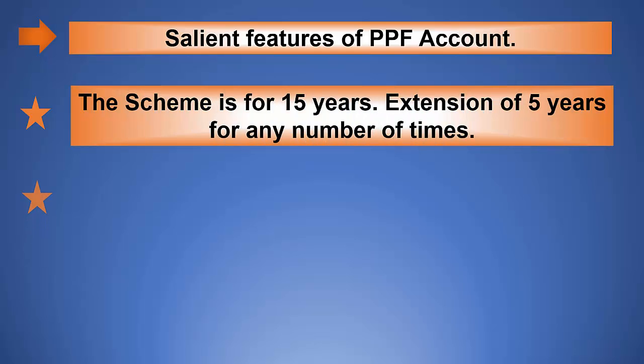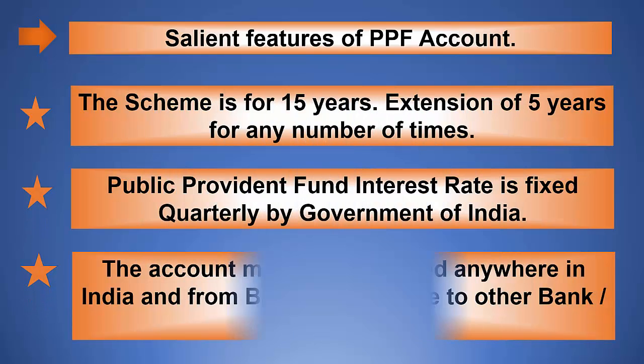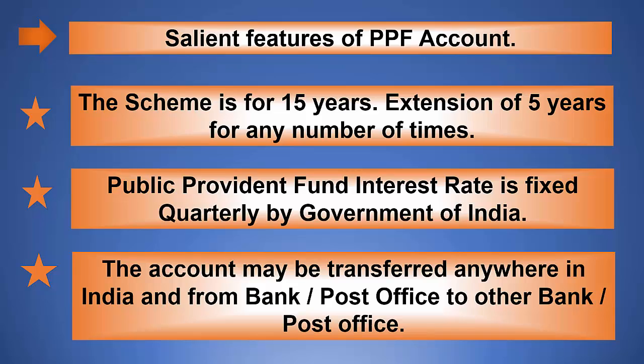Salient features of PPF account. The scheme is for 15 years, with extension of 5 years for any number of times. Public Provident Fund interest rate is fixed quarterly by the Government of India. The account may be transferred anywhere in India and from a bank or post office to another bank or post office.